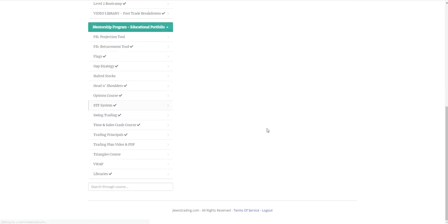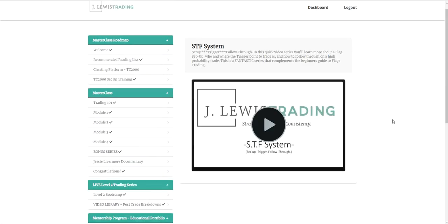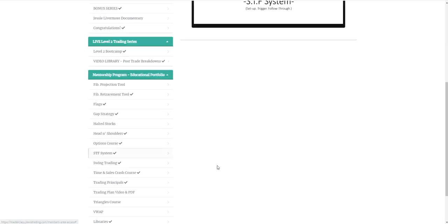We've got the STF model. This has been arguably one of the most interesting and successful courses as well, because what this does, this actually gives you finite information on how to execute a trade once you've found a tradable opportunity. So a lot of people find these great opportunities, but they don't know how to execute. The STF system, which is the setup, trigger, follow through model, this entire system, this course, this goes through everything that you're supposed to do once you've found the opportunity. Again, very, very important stuff that you're going to have access to.